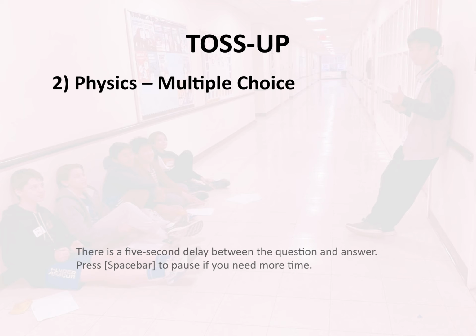Toss-up 2. Physics, multiple choice. One vector has a magnitude of 6 meters, and the other has a magnitude of 3 meters. The magnitude of their vector product is 0.556. Which of the following is true of this system?